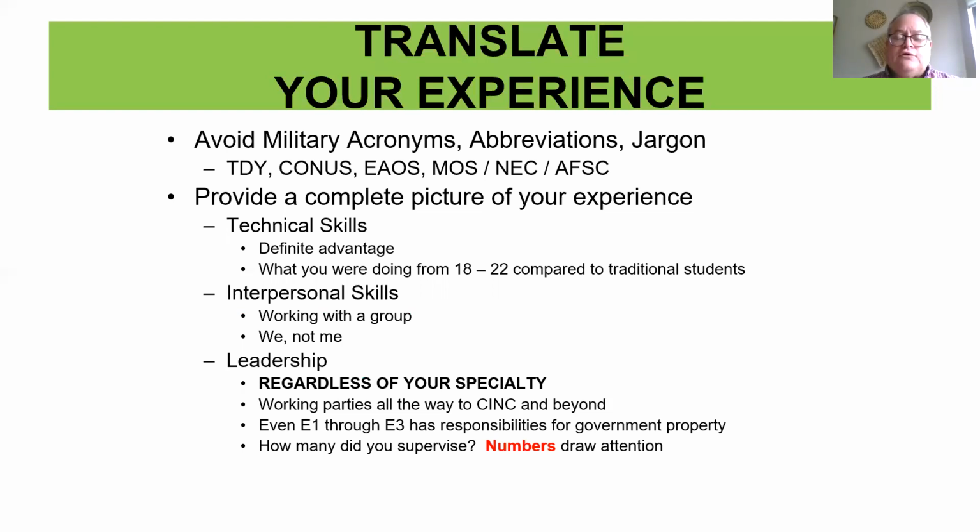If you're applying for an internship, or if you're applying for a work study job or something having to do with your college experience here, what you bring from the military puts you miles ahead in front of our contemporaries from 18 to 22. What you did from 18 to 22 compared to a traditional student is going to make you stand out on those job applications.